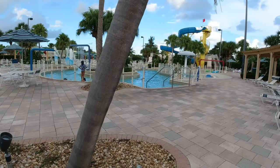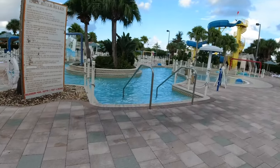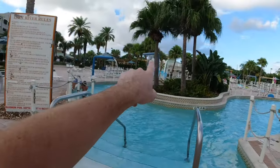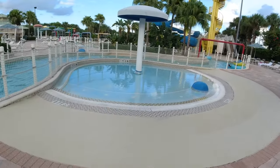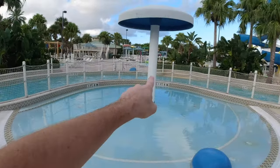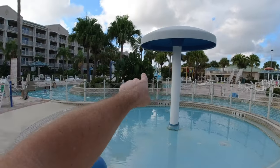Over here is a lazy river. It's probably one of the biggest ones I've seen at a hotel before. It's a lot of fun. Got all these different cool water obstacles to go through. And there's two different kid sections. This is one of two. This is for like toddlers. We can see how the lazy river continues on the outside. And it goes around back that way and back this way.